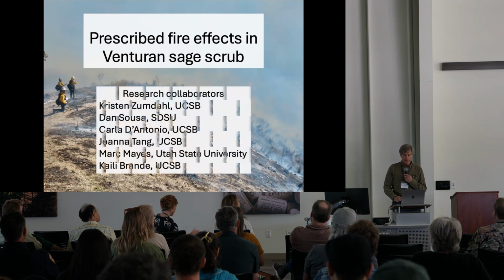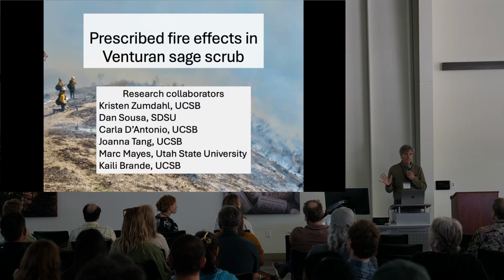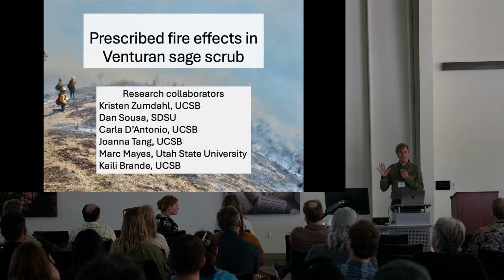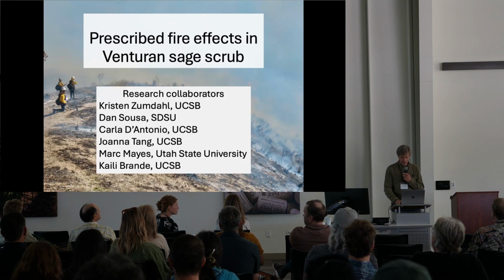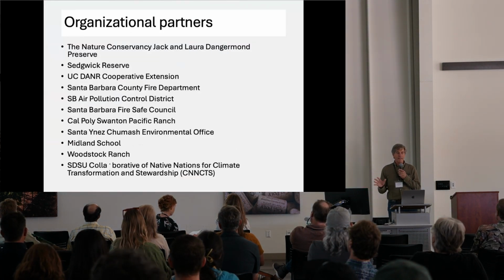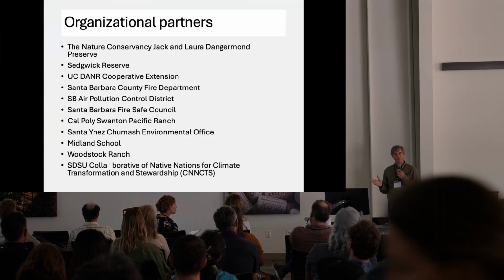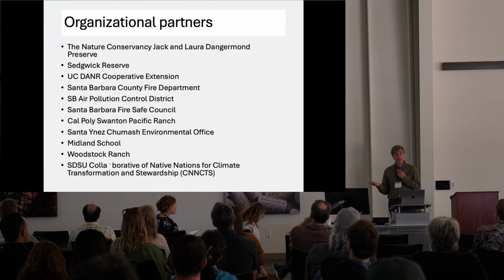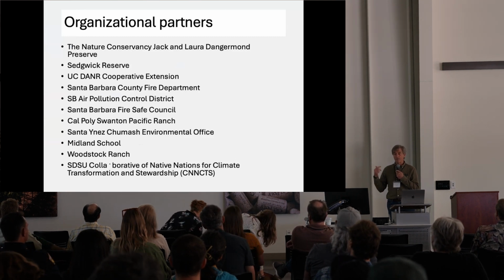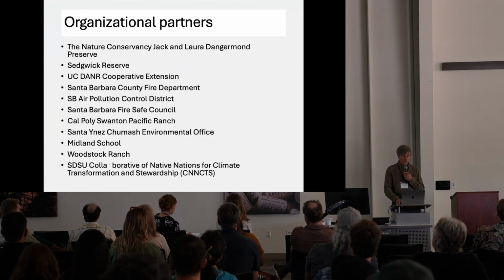There's the topic. Some of the people that helped collect the data you're going to see a little bit of today are listed here. This is really a work in progress, very early data that I want to share with you. I'm not going to give you time to read this, but we have a lot of partner organizations to do the kind of prescribed burning and research that I'll tell you about. Again, many of you in the room have been involved in some of these burns, and so I hope you enjoy seeing some of the results of your work.